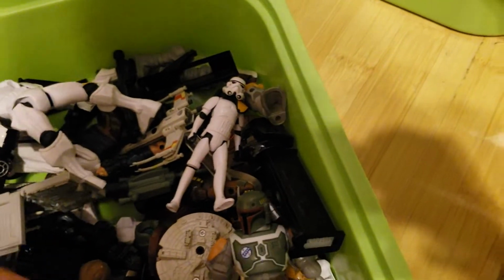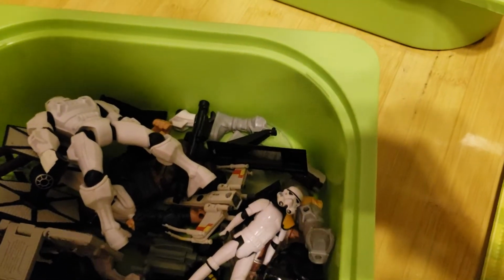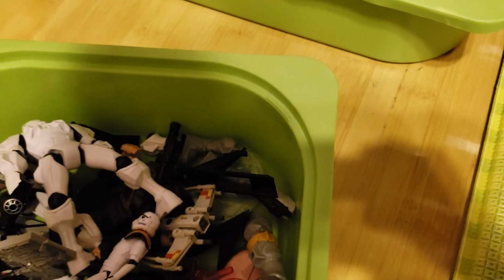Let's see, so he has a drawer of Star Wars toys. He recently went through this last week. There's a bouncy ball in here. And I trust that he got rid of what he doesn't need, so I'm not going to go through this drawer. I trust that he did a good job.